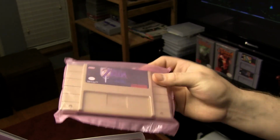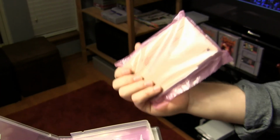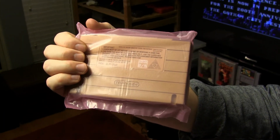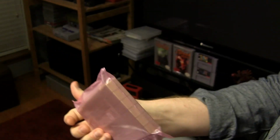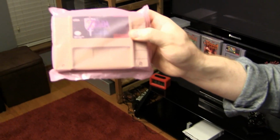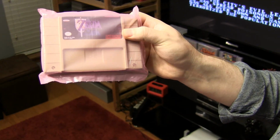I haven't opened these yet. He even went to the trouble of sealing these up to make things a little official. They each have serial numbers, you know, 2 of 5. It's pretty cool. And he also went to the trouble of spray painting the cards gold, which you can maybe see through the plastic.